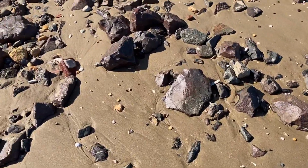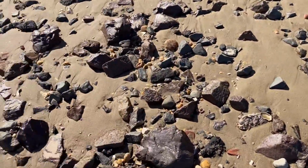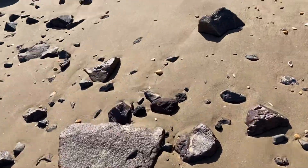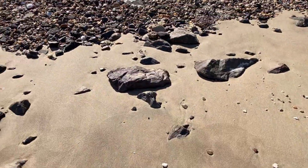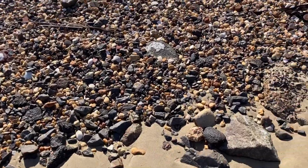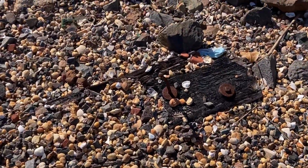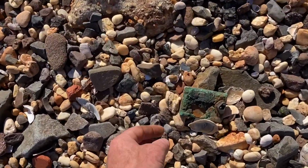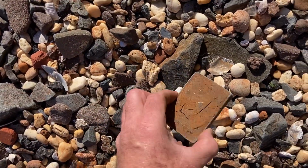But I'm gonna hope that he has some wash off there too, because I haven't been to that section since the storm. And we need this wash off. We need this wash off. Something interesting sitting there. Strange looking.